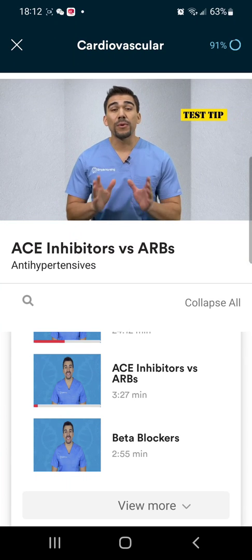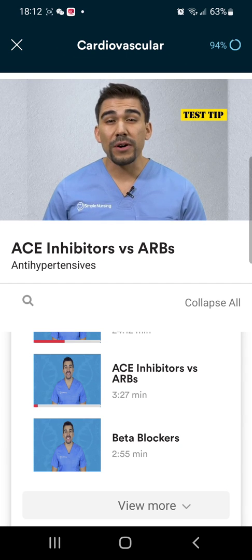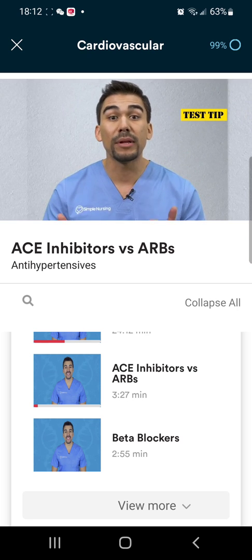Now a little side note before beta blockers, kind of big for pharmacology exams, something called first dose phenomenon. If you hear first dose or newly prescribed drug or the first time taking the drug, guys, don't leave the patient's bedside. Always assess for big side effects. So in this case, a big blood pressure drop.